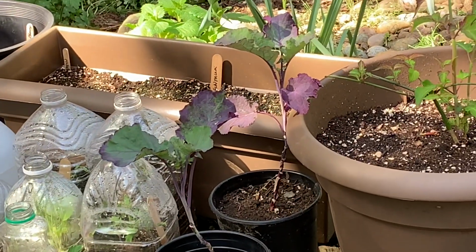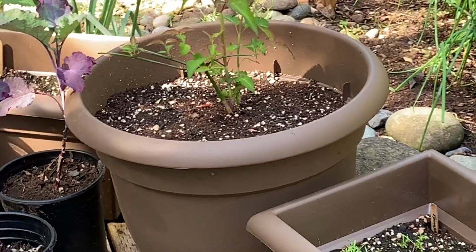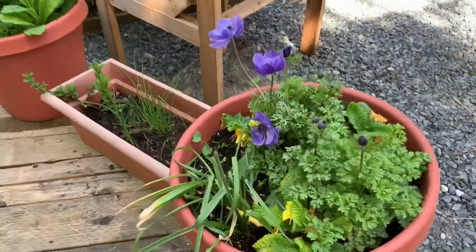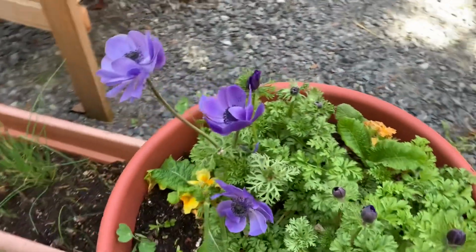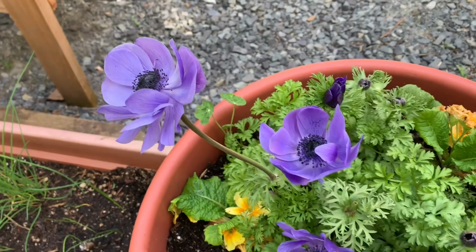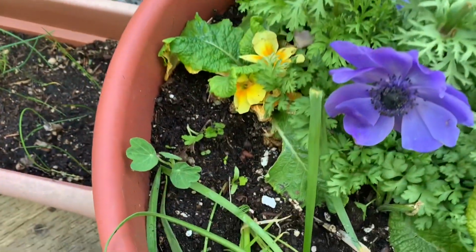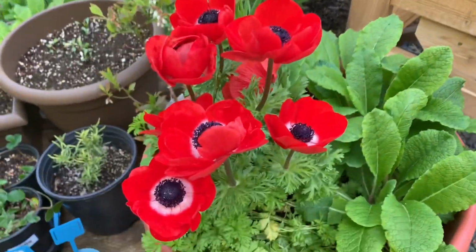And some purple tree starts since our big ones died, since we got so much snow. Some flowers that were growing. The primroses have died back already. But these beautiful anemone flowers are blooming and will attract bees and other pollinators. There are some nasturtium seedlings in there. Chives, mint. Oh, there's a bumblebee. I just saw one. Another anemone.